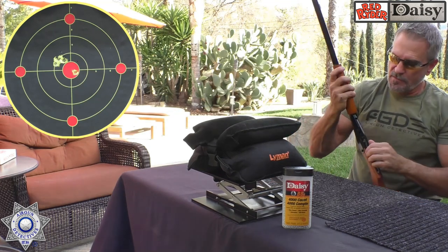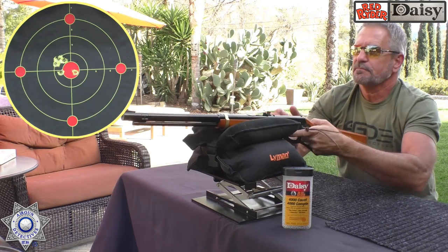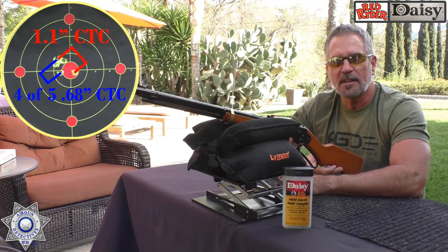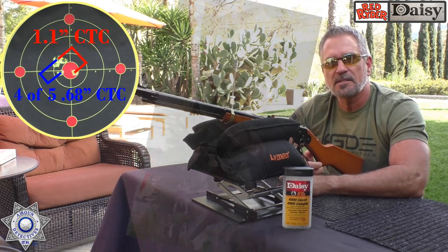Oh, that one didn't fire. Must not have had a BB in the chamber. Try that again. There you go. Hey, you know what? For 32 feet, that is not a bad little group. It really isn't. It's perfect for plinking. But anyway, that's just so you can kind of give an idea of how well these little rifles do. Well, let's move on to the next segment.